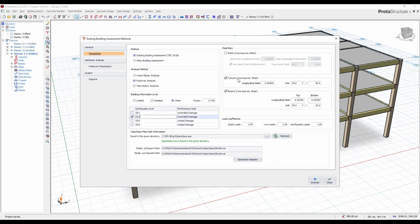As I said, if you don't have the blueprints of the building, you can use the approximate steel. Because when you survey the building, you just break some concrete covers. If you have 20 columns in one story, maybe you break the concrete cover of 2 or 3 or 4 columns or beams as well, and you generalize that knowledge. You assume that every column in the building has approximately this amount of reinforcement with this amount of links. And also for beams, you can use the estimated or approximate steel amount.